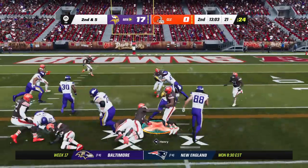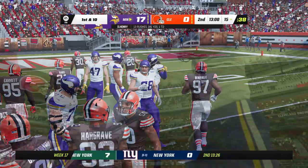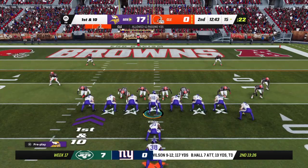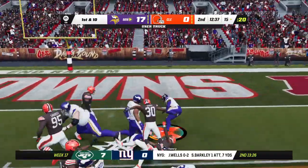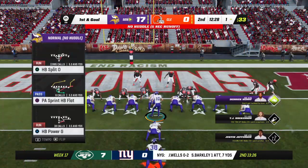Now a handoff to Henry. And on this one, he'll get to the 15, right at the 15-yard line. 6 yards the pickup, and that's a 1st down. Again to Henry. And he can't quite get there. Tackled down at the 1.